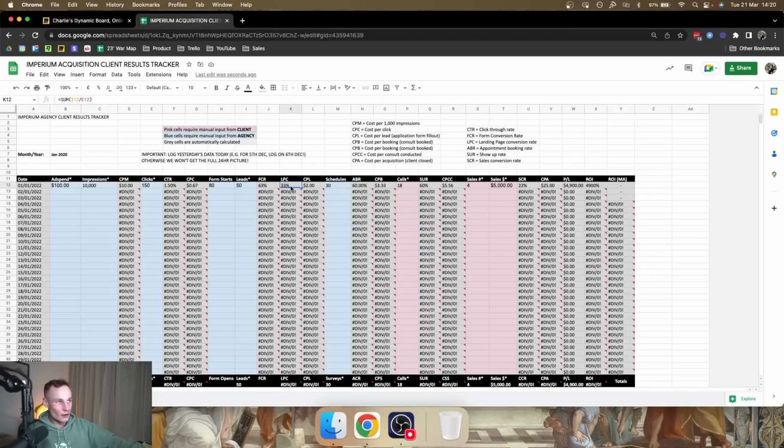And then you say, is the LPC the problem? You think, oh, the LPC is only 10%, when before it was 33%. And then you go in and look at everything that affects the LPC, the landing page conversion, and you figure out that for some reason the form, maybe your subscription to Typeform has ended, or something like that. Do you know what I mean?